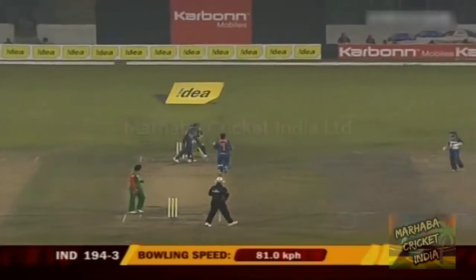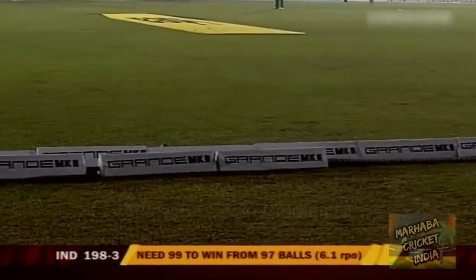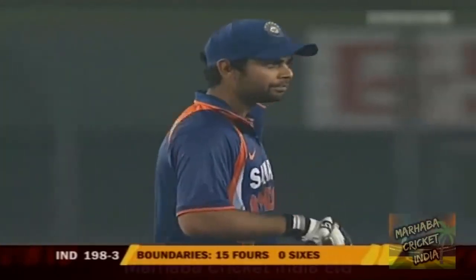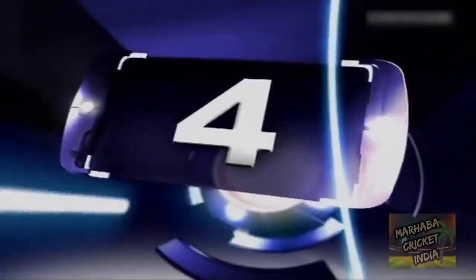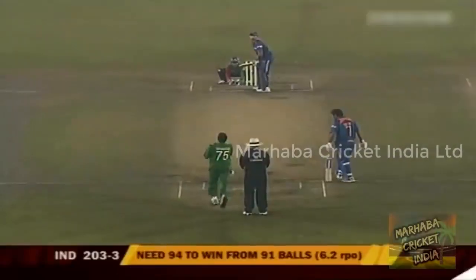It's gone fine and will get to the fence. Boundary coming at the right time. 11 runs in this over so far. This is such a clever shot. We've seen Sachin Tendulkar play that. We've seen Mohammad Azharuddin play that. Rahul Dravid also plays that. Now Virat Kohli showing that he's picked it up from his senior players.